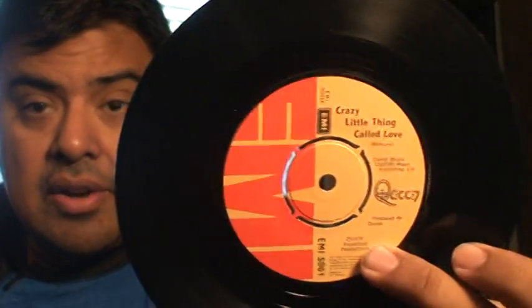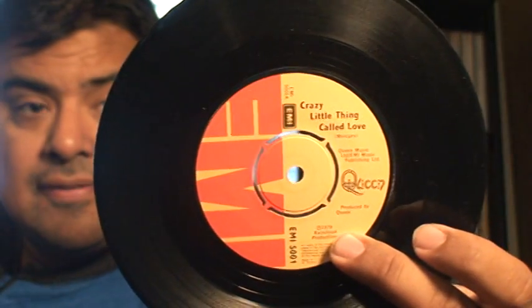Really cool find. And from Queen, a 7-inch single for the song Crazy Little Thing Called Love, and it came with the picture sleeve. There's the record in the back. I'll take it out so you can see. Always love that song. It's on the EMI label. So there we go. Crazy Little Thing Called Love.